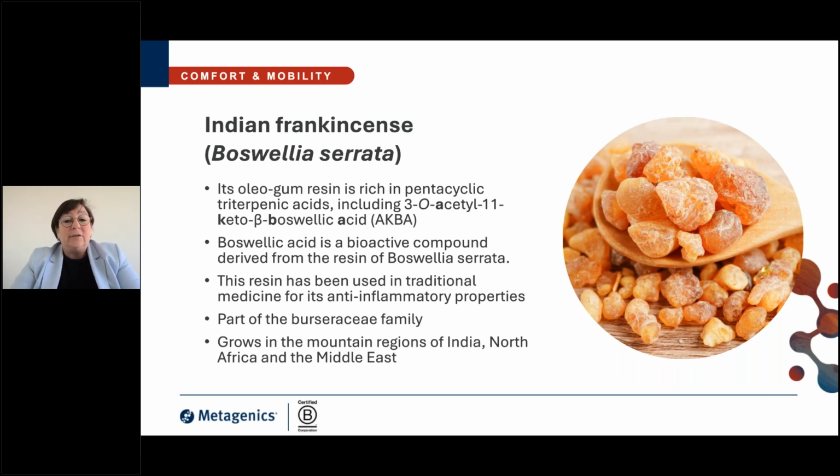The other ingredient I'd like to talk about is Indian frankincense, so Boswellia serrata. Sorry, I think that's the name that you know better and that we all talk about, Boswellia. Boswellia serrata is a tree, and it's the oleogum resin that is rich in specific boswellic acids. There are several boswellic acids. These are the bioactive compounds derived from the resin of the Boswellia serrata tree. It has also been used for a long time in traditional medicine, mainly for anti-inflammatory properties.